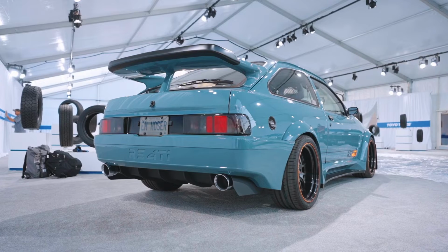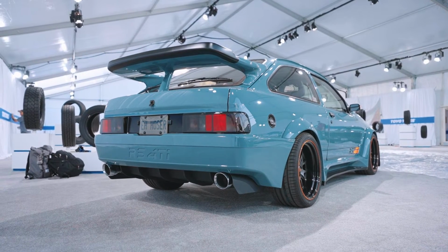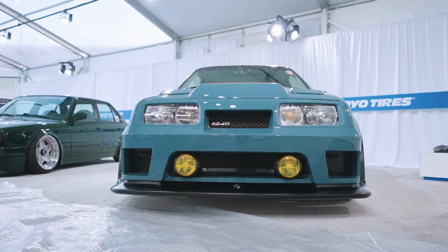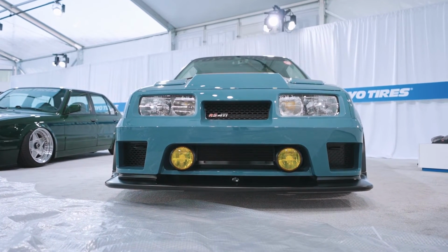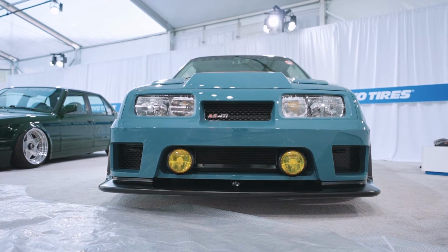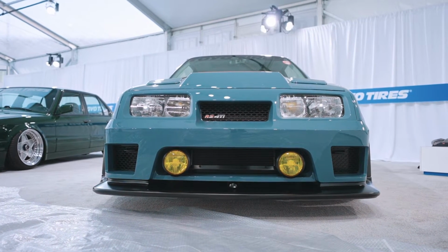We've created molds for the entire body kit, except for the rear arches, which are plastic printed. But the front end is all fiberglass, and then the lower splitter is foam core with fiberglass on top. And then the headlights are original Euro RS500 headlights. Oh, wow. This is awesome.